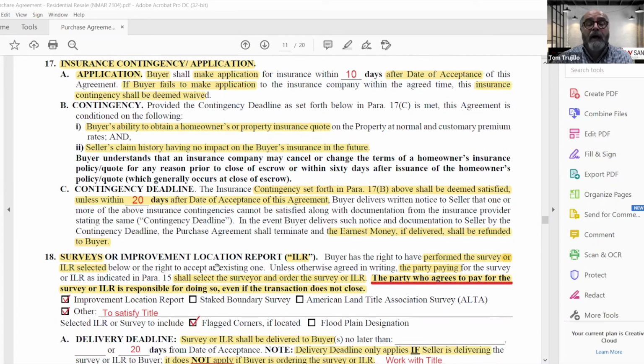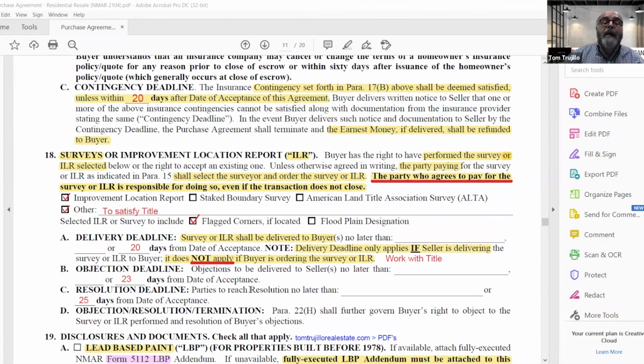Here's that survey, or ILR. ILR just means Improvement Location Report, for the new brokers. Basically what that means, it's a survey, but it's been recorded so many times, it's in a computer by now. It's not the full-blown survey that we were all taught in those classes. So what you really want to do is satisfy the title. The party who agrees to pay for the survey or ILR does so even if the contract does not close. So remember that. If there is a survey ordered, regardless who ordered it, they're going to pay for it, even if the deal goes south.